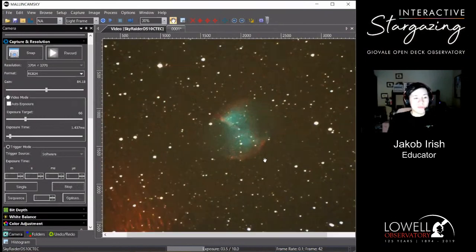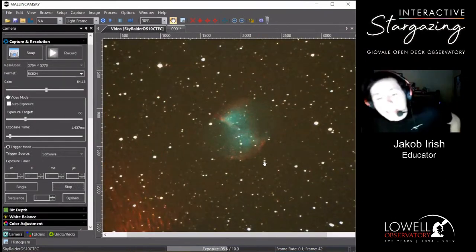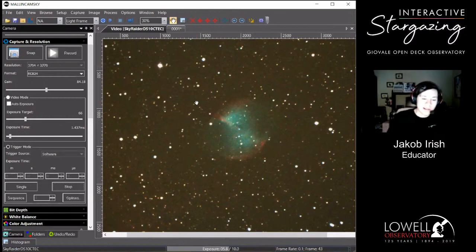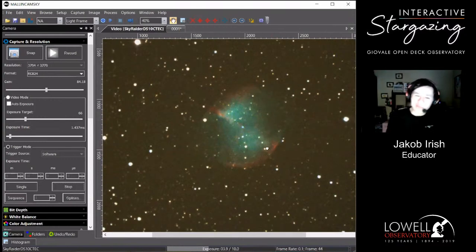There we go. So the Dumbbell Nebula, it is one of those rare few objects that actually sort of resembles what it's named after. And a little bit later, I'll show you all something that's on my list, if nobody suggests it, that has a name that just doesn't really fit properly.